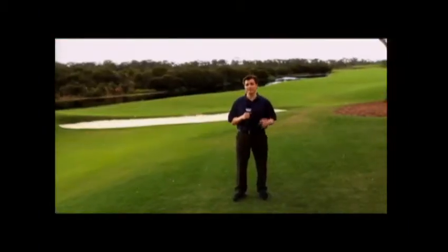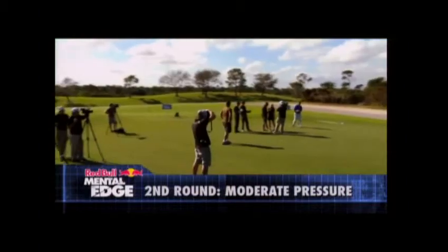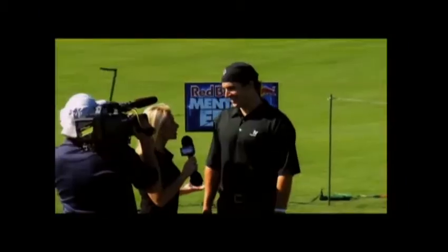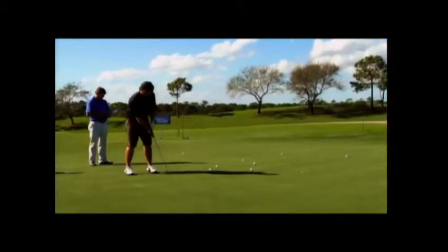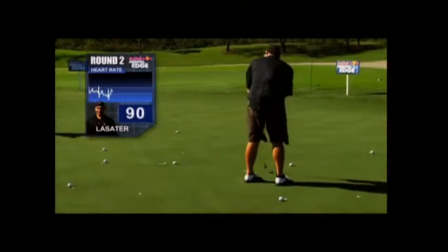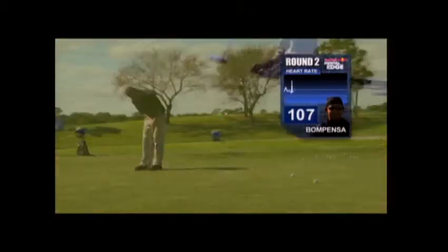We kept the same putting criteria for the second round, the moderate pressure round. But we added a host, a camera crew, a gallery. I mean, the pros deal with this all the time, but it was definitely a space invasion for our amateur athletes. When he was in the low pressure, he was averaging a heart rate somewhere near 60, but he's averaging much higher now. You start focusing on different things and not really focusing on, I guess, putting.